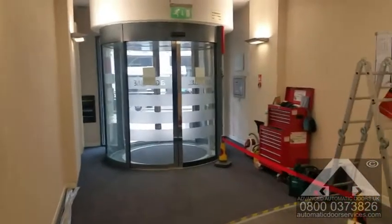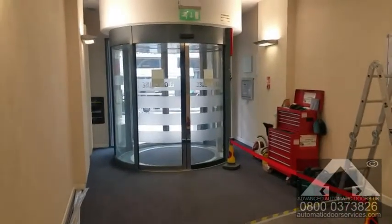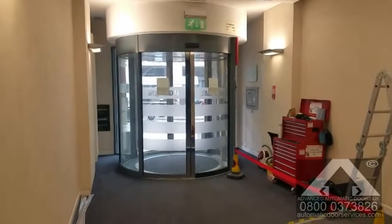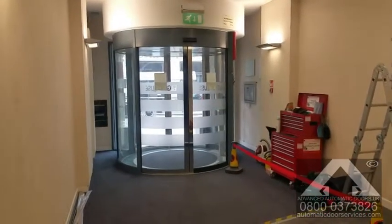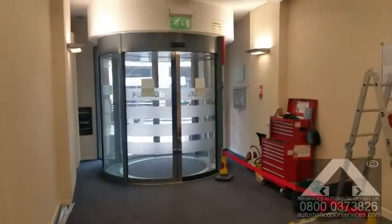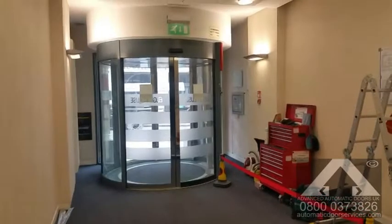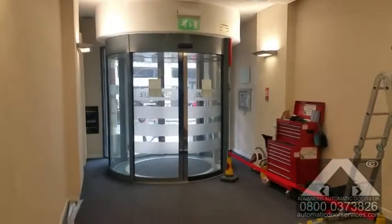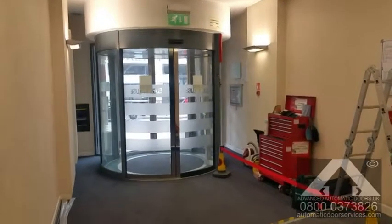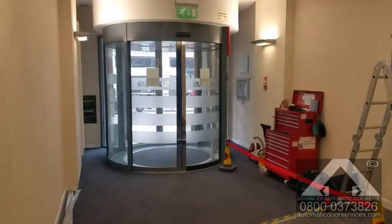Just wanted to show you this particular site. This is a double set of curved bipartite and sliding doors that have been installed and maintained by others. We're here today to carry out our first ever initial service on both door sets. Our comprehensive service adjustments will consist of us being on site all day working on both these doors.